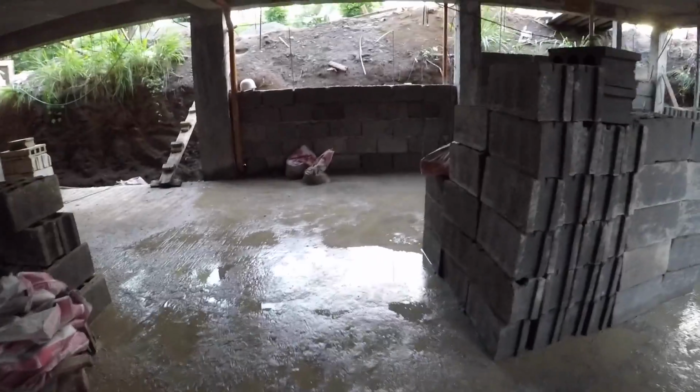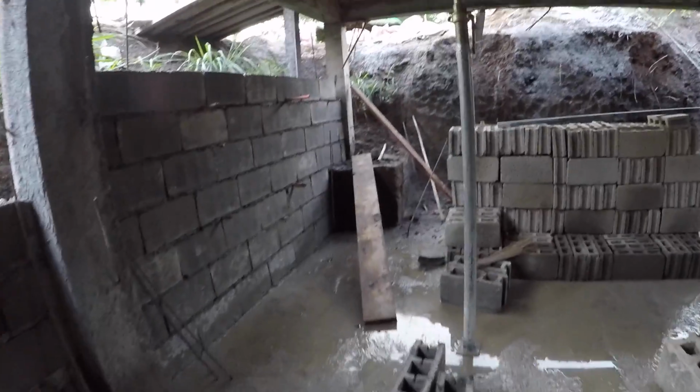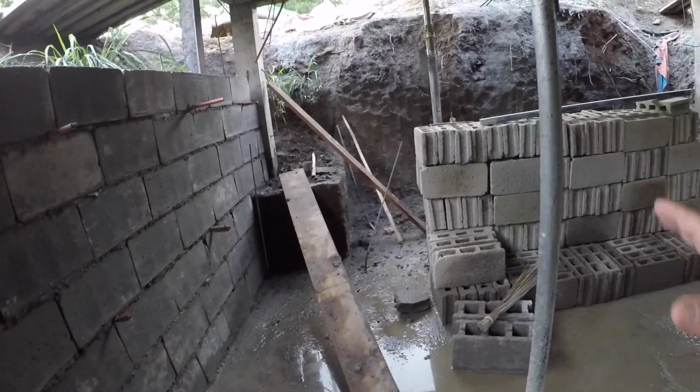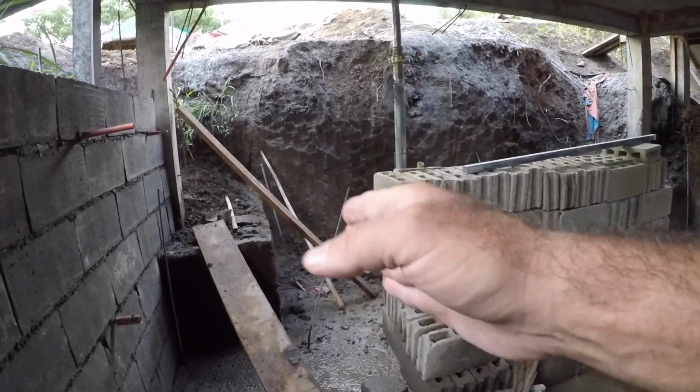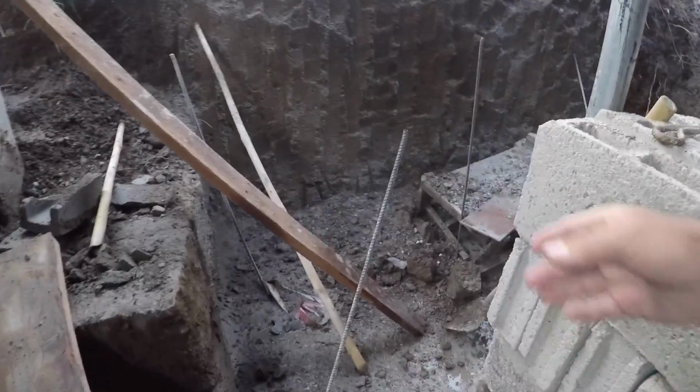Anyway, lots of progress down here today in the basement. We got walls going up left and right. This is a new wall. This wall was not here. And I want to show you what we're going to do with this room, since the footers were already poured right here, you see these rebar. These were actually set inside the concrete.